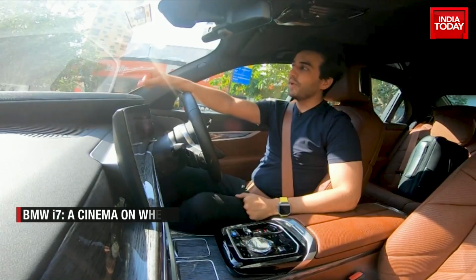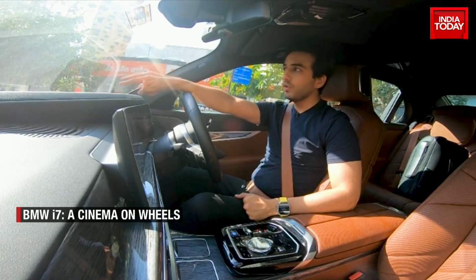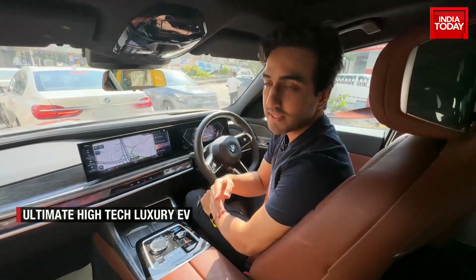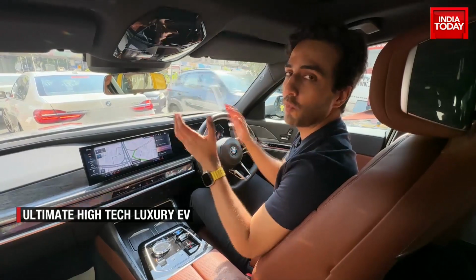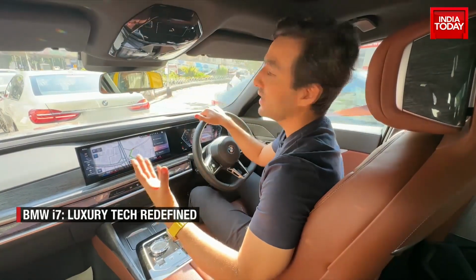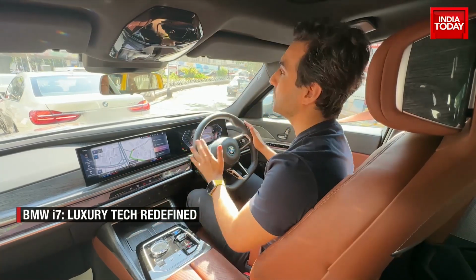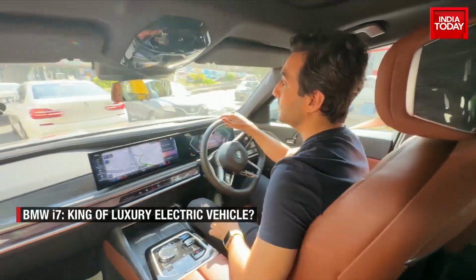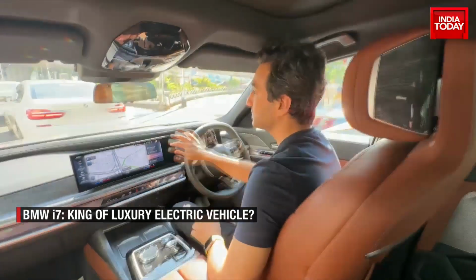And honestly, when I'm sat here in the i7 and you look at the 7 Series, that's like the older sibling looking at the younger sibling saying, hey, you know what? You've done well, young boy. And you had big shoes to fill, but you've done a fantastic job. The i7 really looks like something from the future, even when you compare it to the BMW 7 Series.